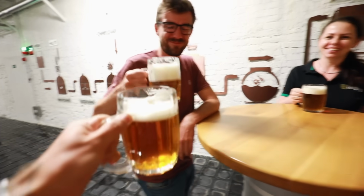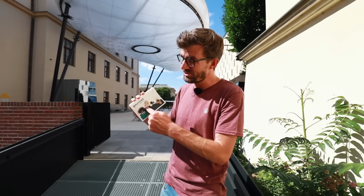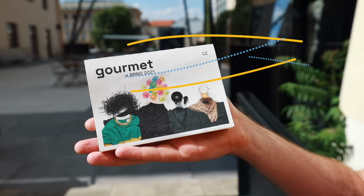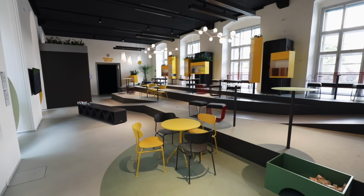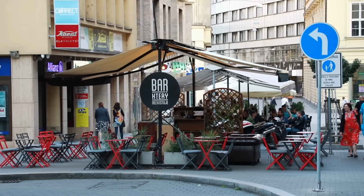We build this guide together with locals and with our friends and based on our experiences. But if you want a proper guide, make sure you grab this in the information center here in Brno. It's a gourmet guide with tons of bistros, coffee places, bars, restaurants. I absolutely love how they made it. They'll give it to you for free, so you can check out more places, not only our tips, but also the tips from the people of Brno.